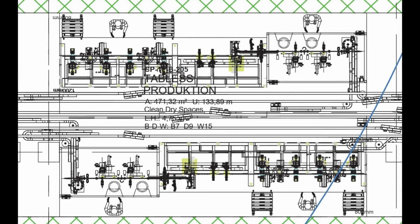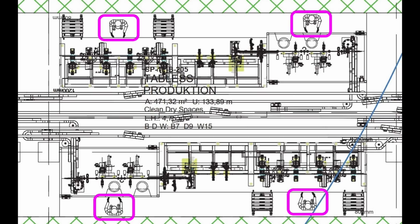Let's zoom in even further to one manufacturing station. This is the tabless production area, and we can see 4 workers at this station alone. I could be incorrect, and these figures could be something else, but it sure looks like workstations with workers to me.